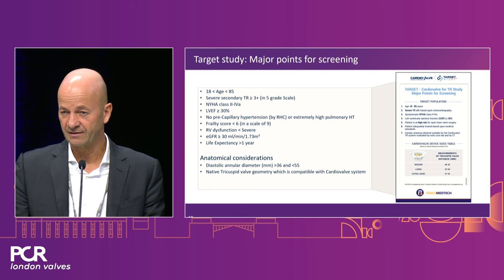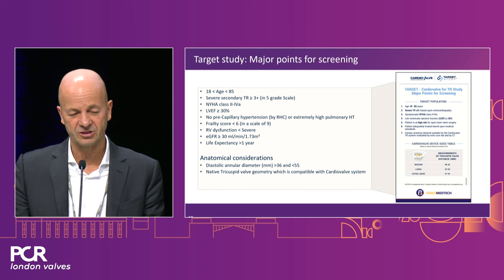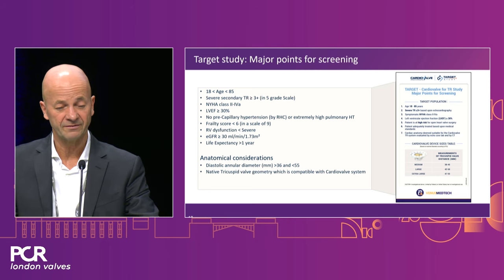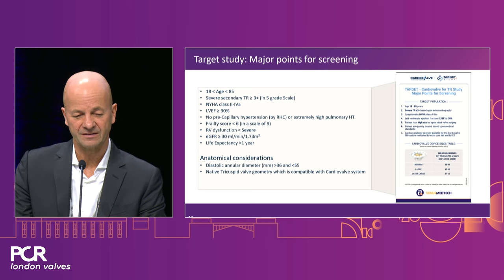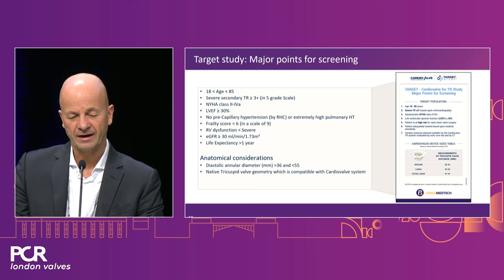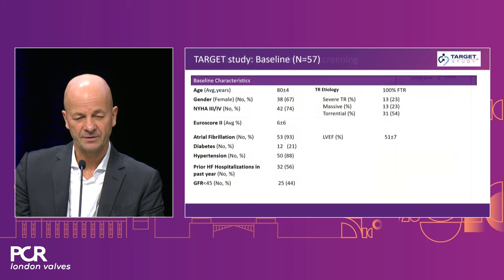And you can see here, of course, we don't want to have patients with too large issues on the left side, so left ventricular ejection fraction below 30%. No precapillary hypertension is, of course, a contraindication because it doesn't make sense pathophysiologically. Severe right ventricular dysfunction is, of course, also a contraindication in these early studies. But as you can see in the anatomical considerations, we can treat patients with 36 up to 55 millimeters of diameter in the tricuspid annulus.